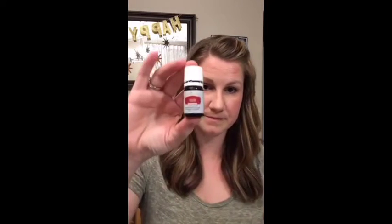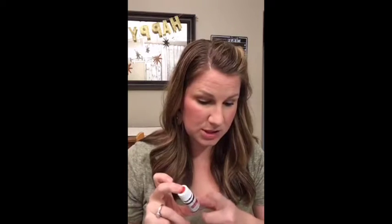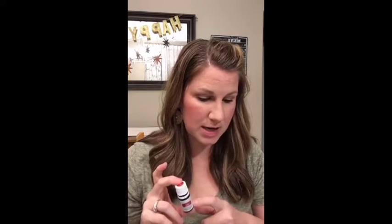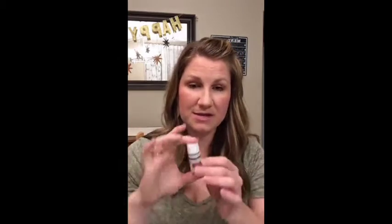The next one that I have is Digize. And it is a blend of ginger, anise, or is it anise? I pronounce it anise. Fennel, peppermint, tarragon, lemongrass, patchouli, and juniper. So this is great, obviously, Digize. You can figure out what it's for. It's great for digestion, can be taken in water or honey or in a vegetable capsule.